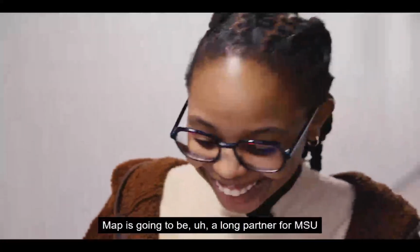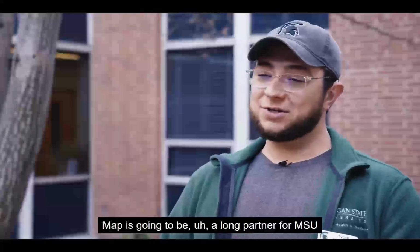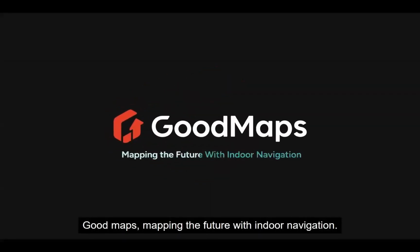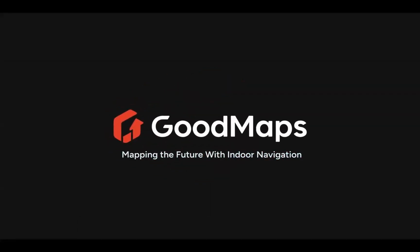GoodMaps is going to be a long-term partner for MSU and for ICPD. We're really looking forward to what we can do together in the future. GoodMaps, mapping the future with indoor navigation.